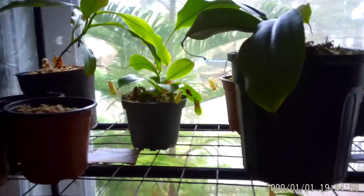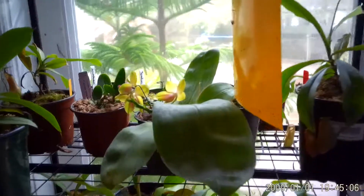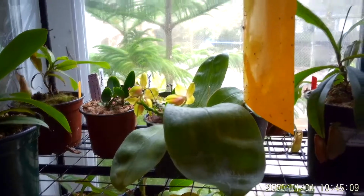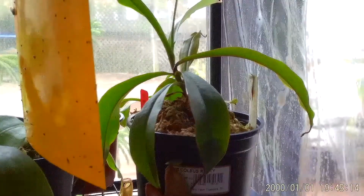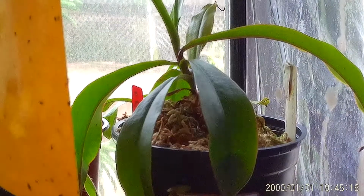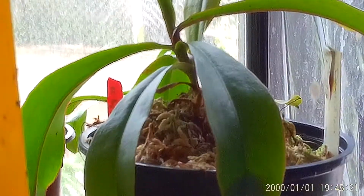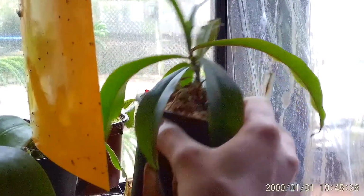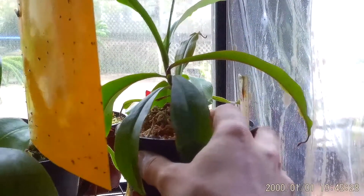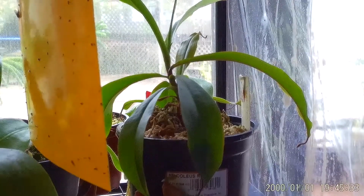Okay, that's the top shelf. Let me set this tripod back down so I can actually use it. There we go. Okay. So going back down here, this is my Mirabilis by Insiphora, or Insiphora by Mirabilis, and it's looking a little dry. I might repot it. It's still damp. It's not very heavy. The soil's damp, so I'll leave it for now. It's in 100% humidity basically, so I'm not that concerned about it.